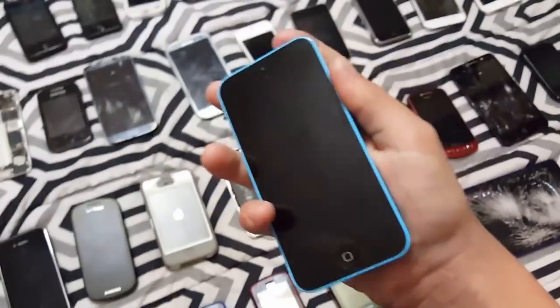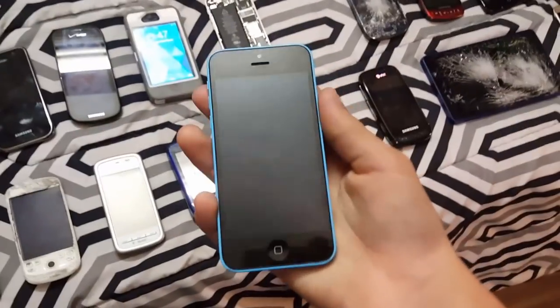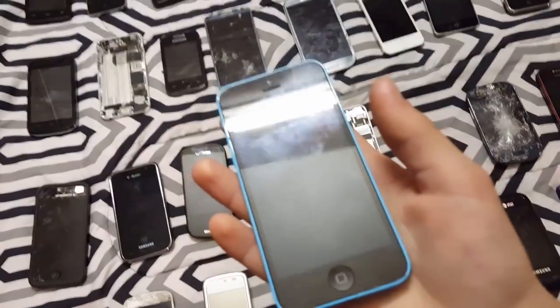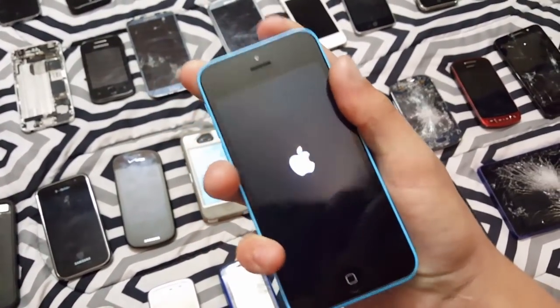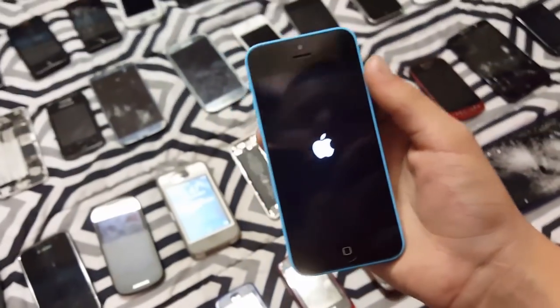So yeah. Next up we have the blue 5C, which used to be my main phone before I got the Samsung Galaxy S6 Edge Plus. And yeah, it has a new screen on it because I had to buy a new screen, since I took it off and ripped the ribbon cable from taking it off too much. But, I mean, it has a pretty good, decent screen on it for $20. It should be actually charged. Yep, it is.